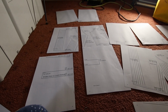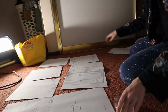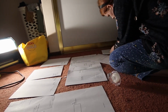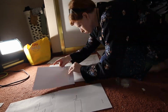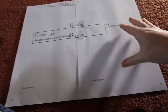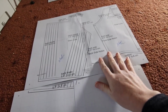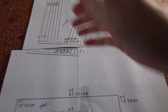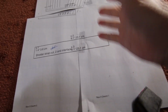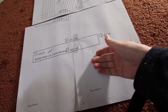Okay, let's stick these together and see how we go. So again, the waste of paper is just getting me. This is a very small piece that could have easily been fitted onto these two pieces of paper had that just been moved over slightly. You could have turned that on its side, easily put it there. You could have easily fitted it on one A4 sheet. Sometimes you just can't fit little pieces on. It does happen, but this just seems like such a waste.